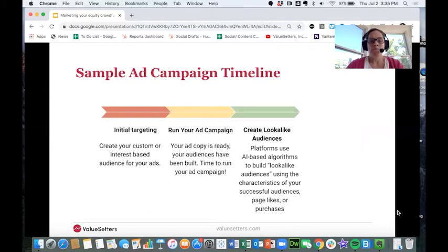Let's talk about the ad campaign timeline. You start with your targeting, uploading your lists and making your creative. Then you start running your ad. After a few weeks, if you get enough page views on your offering or clicks on your invest button, you can start building lookalike audiences out of those, and you only need 100 to do it. The ad networks will use their own algorithms to find people who match the characteristics of those people. The bigger your list is, the better the match is going to be, but they say they can do it with only 100. So it's really worth trying to build these lookalike audiences.